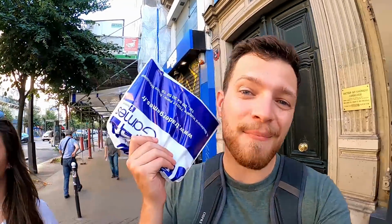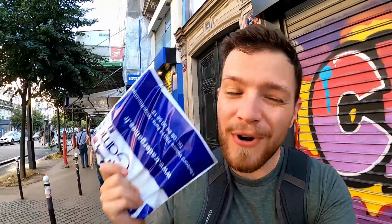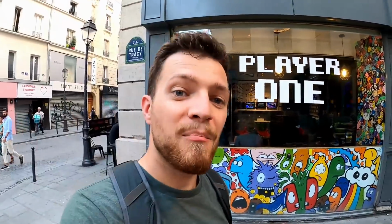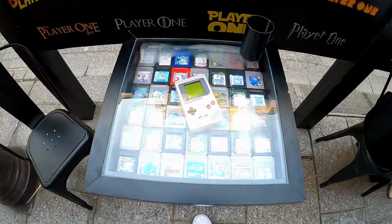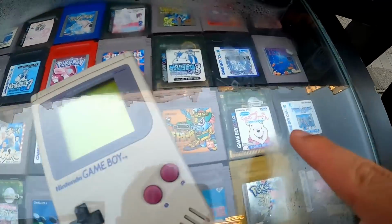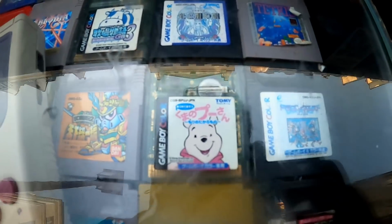All right, so just finished up in our last stop, even ended up buying myself a little Switch present, but first, we're gonna find a place to eat. And what better place to do it than Player One Bar and Grill? I mean, need I say anything more than this table with the Game Boy games, and look, complete with the man himself. Let's go!